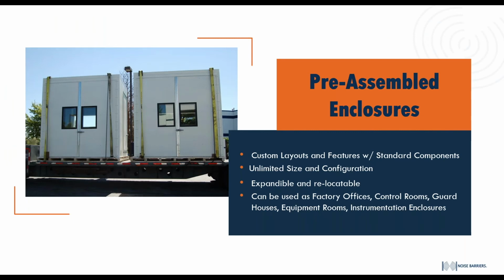We also have the capability of taking that same modular enclosure and creating a pre-assembled enclosure. Those can be done with custom layouts and features and standard components. There's really an unlimited size and configuration capability, and they are expandable and relocatable. They can also be used as factory offices, possibly control rooms or guardhouses, equipment rooms or instrumentation enclosures. So there's really a limitless set of opportunities here that these types of enclosures can be used to configure.